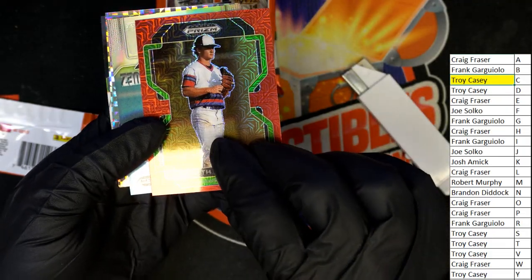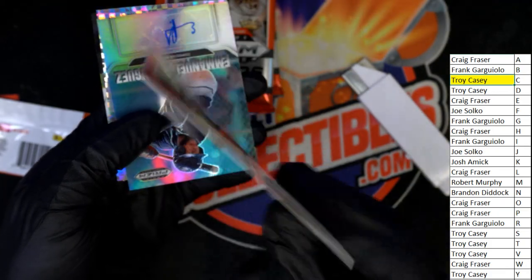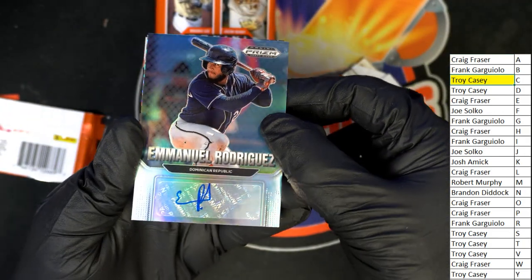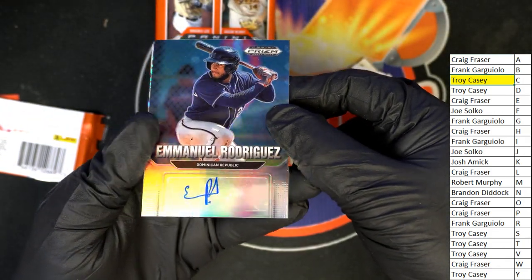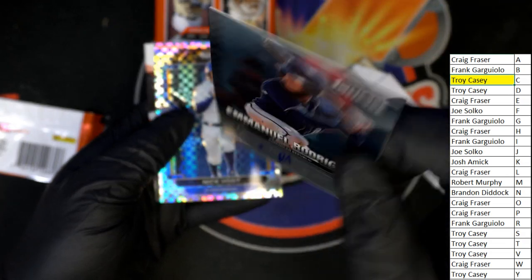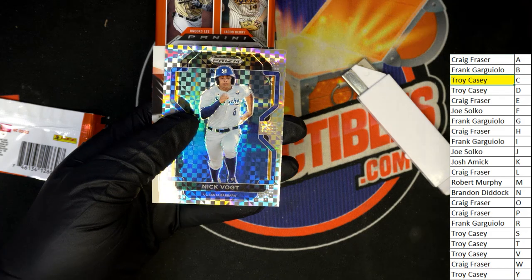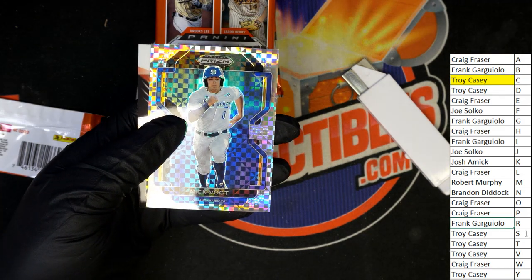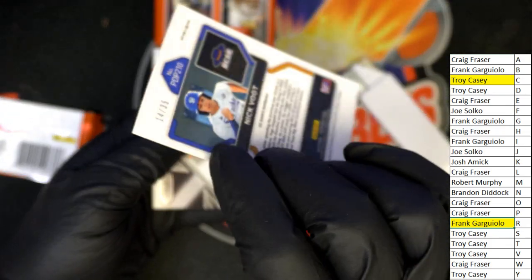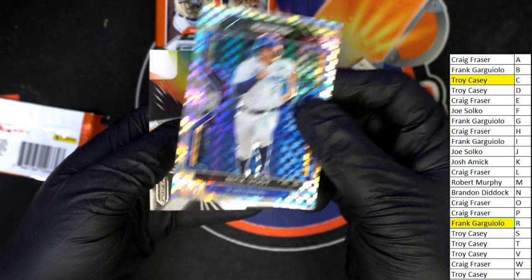Seth Keller, letter K. Josh, you've got a Prizm. Very, very nice. And our next autograph. Oh, there you go, Frank. There you go. That's a Prizm. Letter V, Troy C, 14-35. Nice Prizm, Troy C.